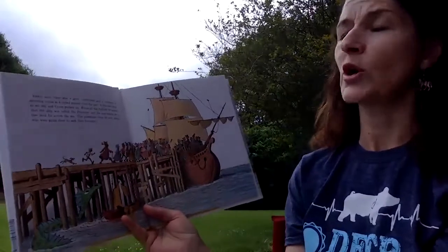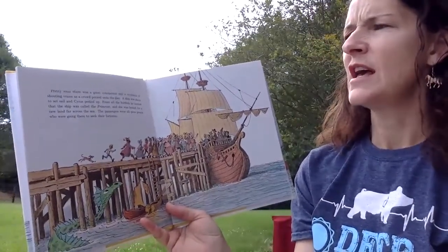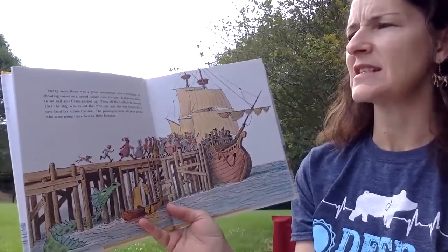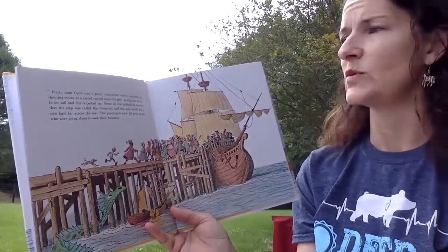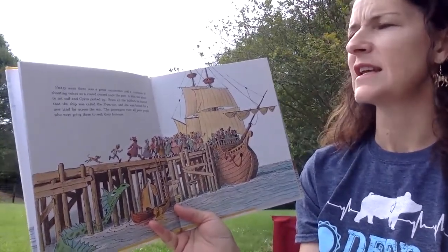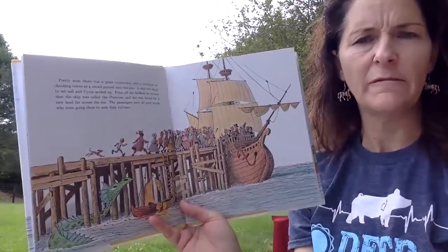Pretty soon there was a great commotion and confusion of shouting voices as a crowd poured onto the pier. A ship was about to set sail, and Cyrus perked up. From all the hubbub, he learned that the ship was called the Primrose, and she was bound for a new land far across the sea. The passengers were all poor people who were going there to seek their fortunes.